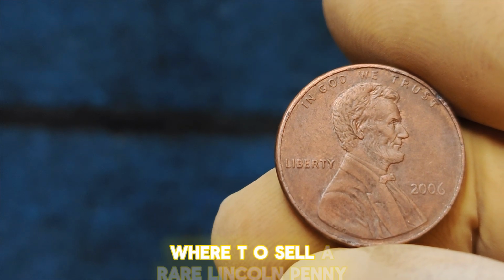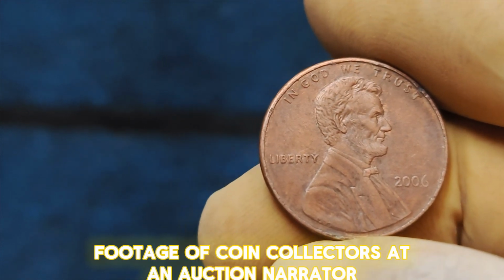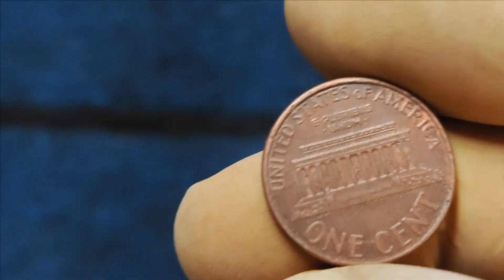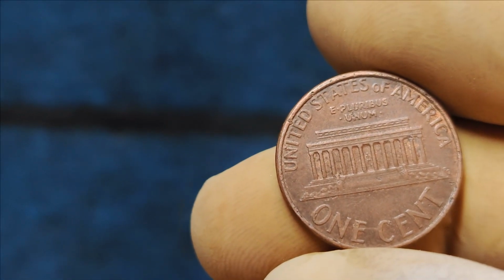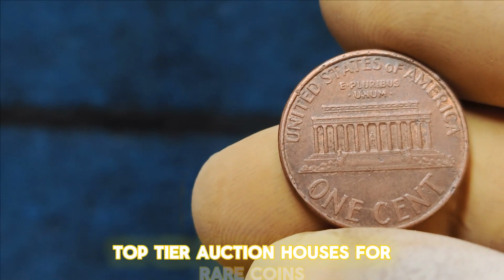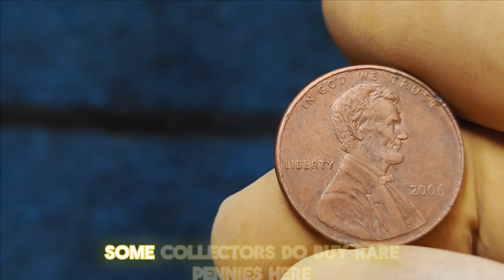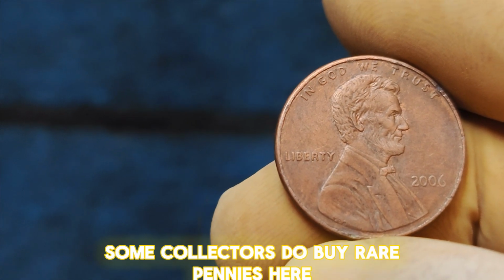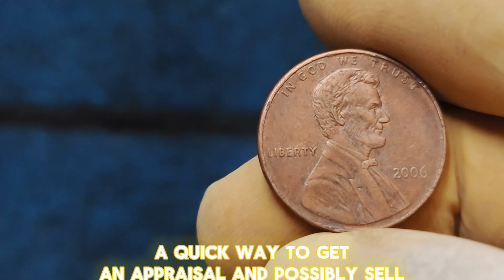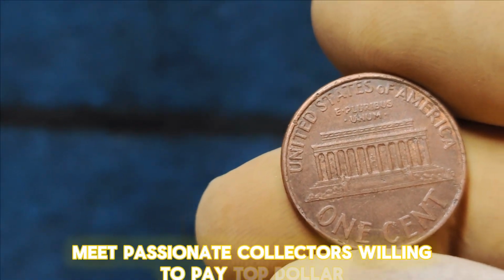Where to sell a rare Lincoln penny. So you found a rare 2006 penny, now what? Where do you sell it? Heritage Auctions and Stack's Bowers, top-tier auction houses for rare coins. eBay and Etsy. While not always reliable, some collectors do buy rare pennies here. Local coin shops, a quick way to get an appraisal and possibly sell. Coin shows and expos, meet passionate collectors willing to pay top dollar.